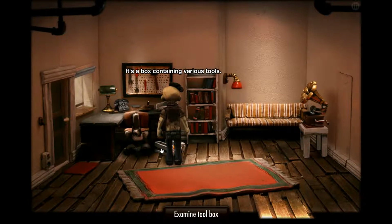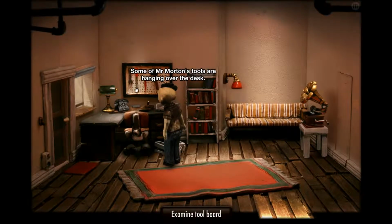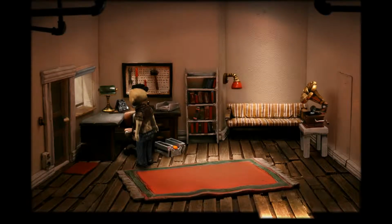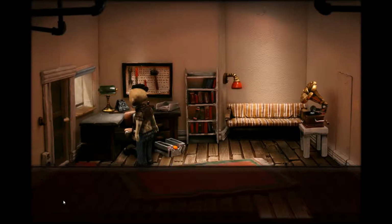So now we're on to chapter 2, Mr. Morton the Creep is hiding from us or whatnot. But let's see if we can get, this is Mr. Morton's office. Let's see. He's busy, probably because I'm using his phone. Call police.